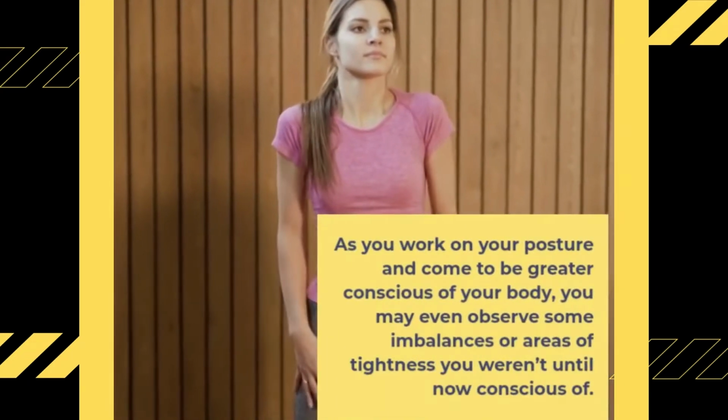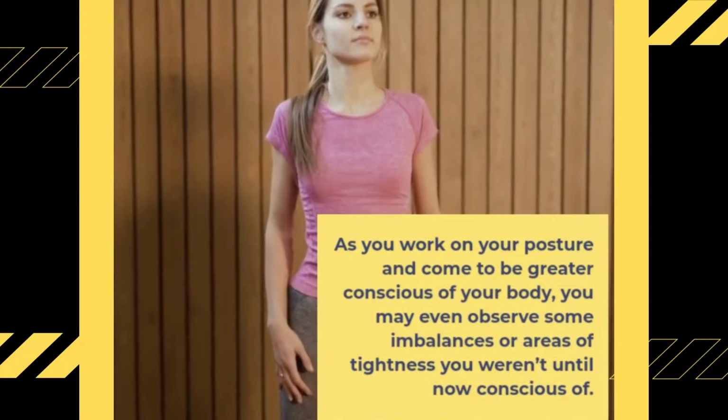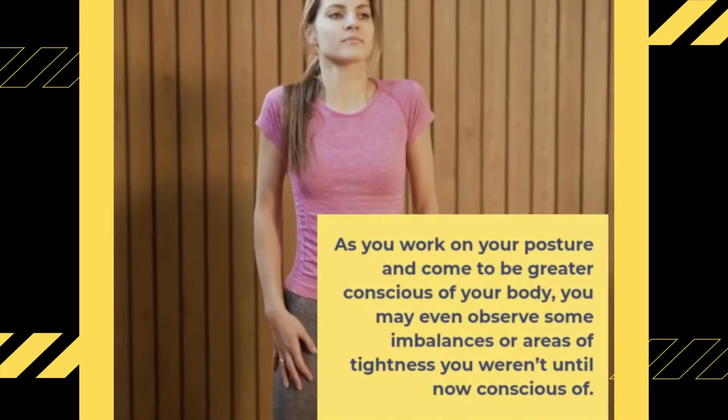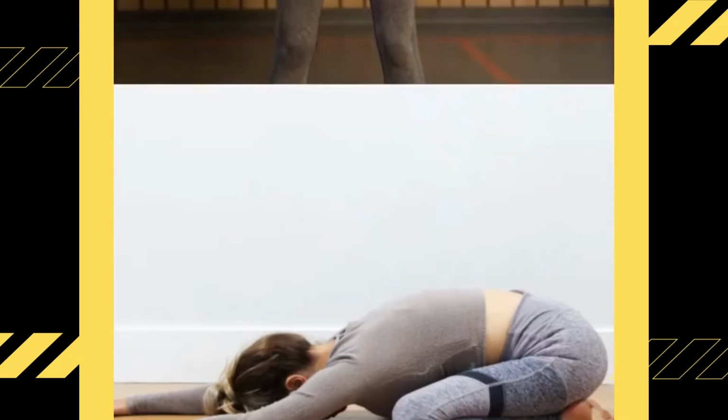As you work on your posture and become more conscious of your body, you may even notice some imbalances or areas of tightness you weren't aware of until now.